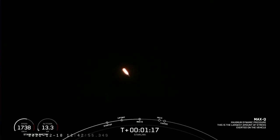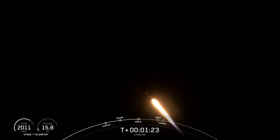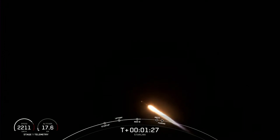Max Q. We did just pass through max Q. Now we will have 3 events happening in quick succession. First, we will have main engine cutoff, or MECO, followed by stage separation, and second, engine startup 1.